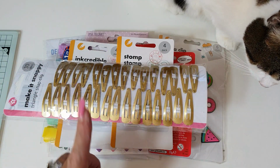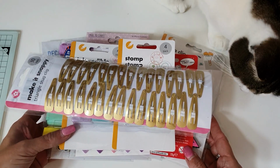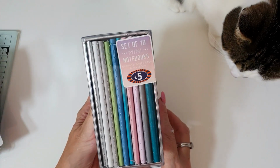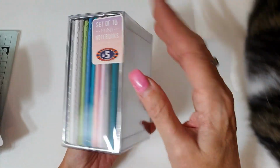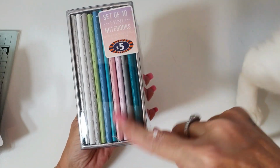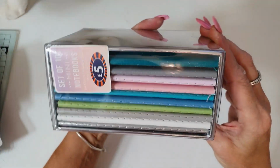The other thing I wanted to show you, actually, I did go to B&M, and the highlighters were from B&M. I also picked up these. Now, these are fantastic. They're a set of 10 mini notebooks. They're £5. But I'm going to show you a way to make these into some super cute Christmas presents. So for £5, you've got theoretically 10 presents there.